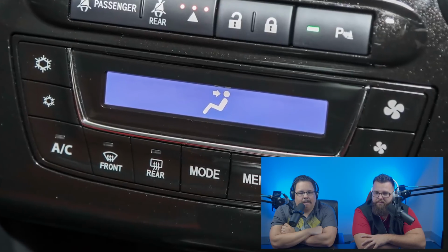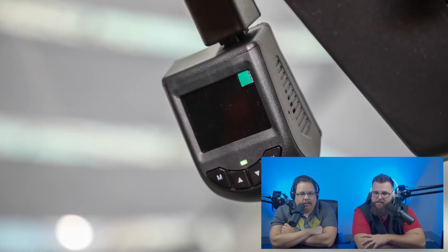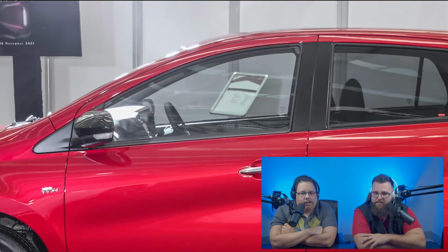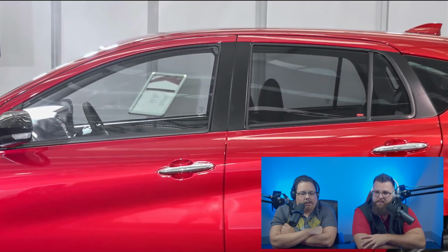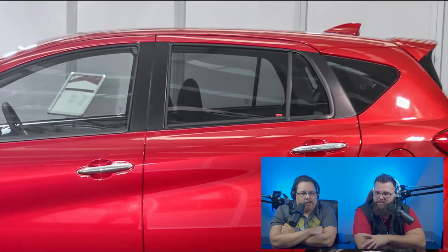The two memory settings are still there, but you'll have to cycle through them with a single button. Another new addition is the dash cam on the top variants. Together with the solar and security window tint already fitted, that means the Myvi arrives in a perfect buy and drive condition. There's no need to spend extra cash at accessory shops anymore. That's cool that it comes with a dash cam. Still kinda cool.